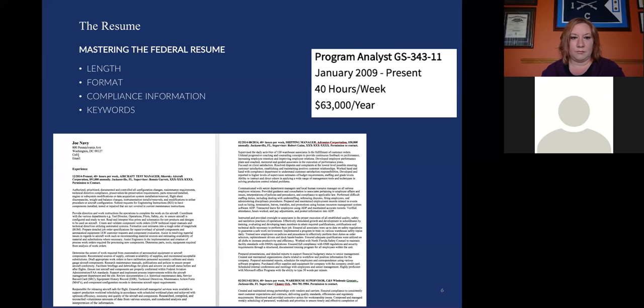Compliance information. This is the biggest piece where things go wrong on a federal resume. Ensure that you meet all of the minimum requirements of the position. This includes who may apply. If it says who may apply, federal government employees only, those are only going to be open to those federal employees. So make sure that you're not wasting your time creating a resume for a job which you don't even meet the minimum who may apply qualification. We do not want you to apply for a job that you're not eligible for.